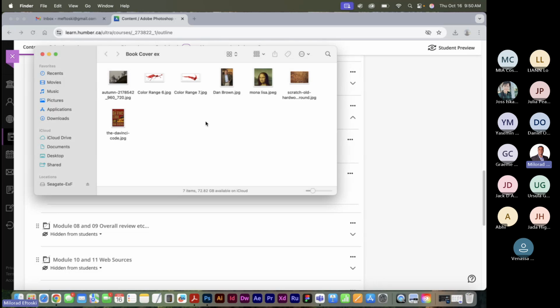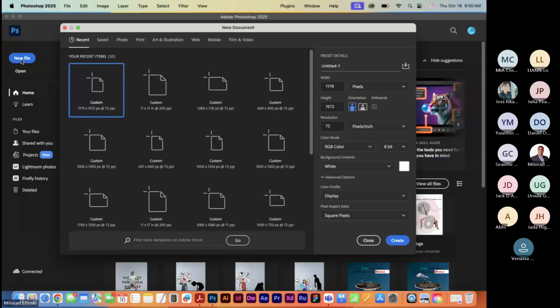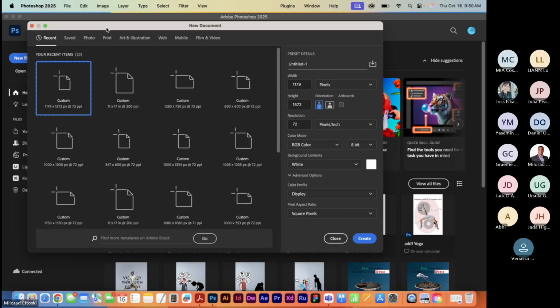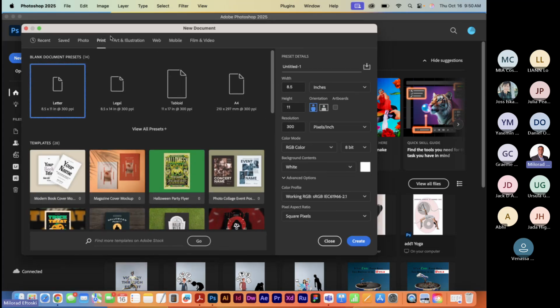Let's go ahead and prepare the setup. Now we're going to grab a break at 10 o'clock, okay? And then we're going to start again here. So the setup is this way. We're going to create a new file. We're going to go to print. Okay, so the print file is here.